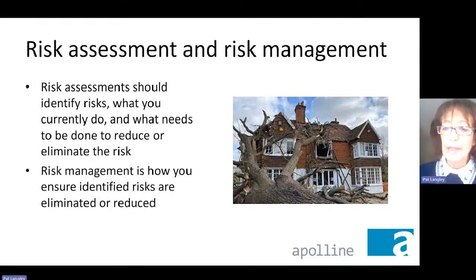Now, it looks here from this picture as if there is a dead tree, and actually when blown over, it is within easy reach of the roof of the house. And so that's really what we're trying to do with our risk assessments in practice. We're trying to identify what risks we could be facing in practice.